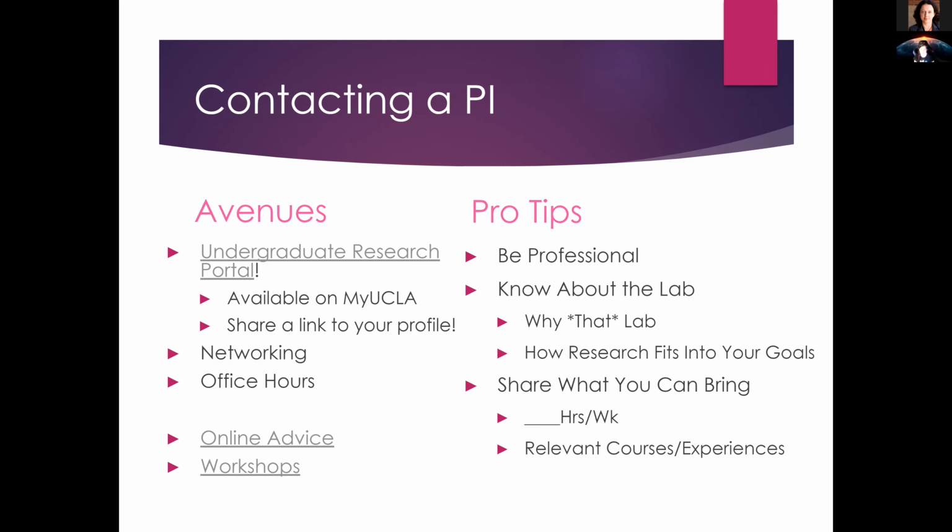Just some general pro tips for you when you reach out to faculty. You definitely want to be professional in these emails to them. You need to know about that lab, what they do research-wise. Don't make it a form letter. We can see that a mile away. That kind of turns us off right away.